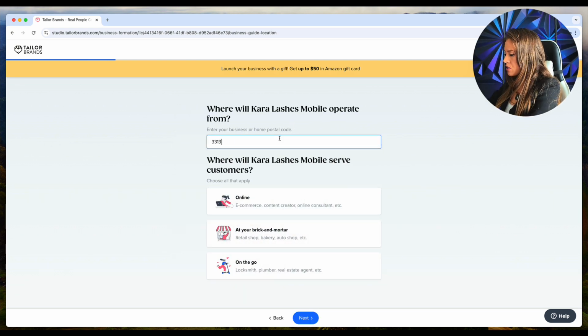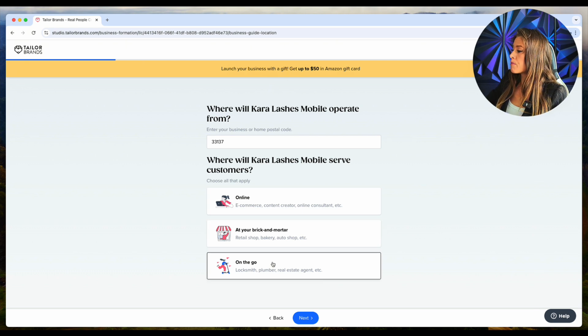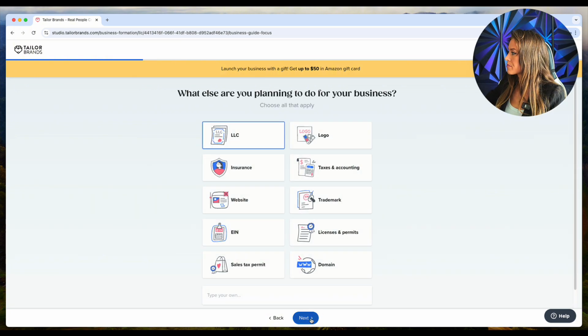And then you're just going to type in your zip code of your business and then where are you serving customers? So you're either selling online at a shopper store or you're on the go. So like I mentioned, I'm mobile, I'm on the go, but let's just say I had a website and I wanted to click online too. If you have a shopper store, you can click this as well.